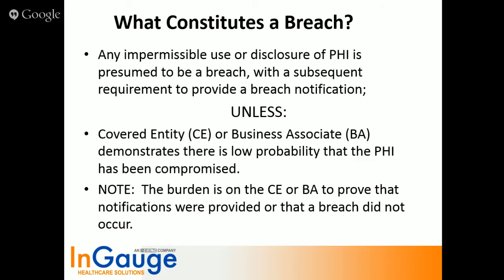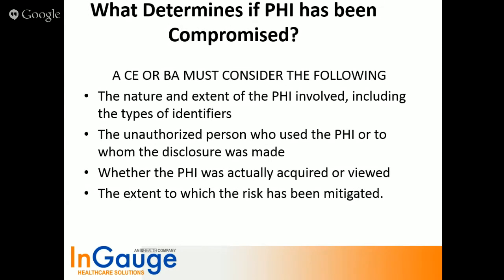But with that said, covered entities and business associates have to demonstrate there is a low probability that the private health information has been compromised, and the burden is on the covered entity or business associate to prove that notifications were provided or that a breach did not occur. You also need to take in consideration the nature and extent of the private health information involved, including the types of identifiers, the unauthorized person who used the PHI or to whom the disclosure was made, whether the PHI was actually acquired or viewed, and the extent to which the risk has been mitigated.